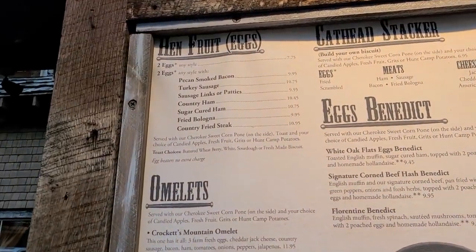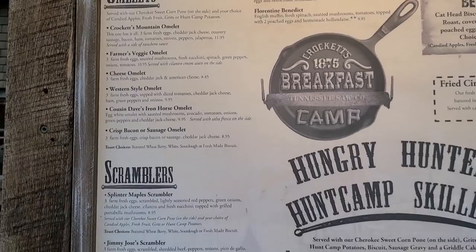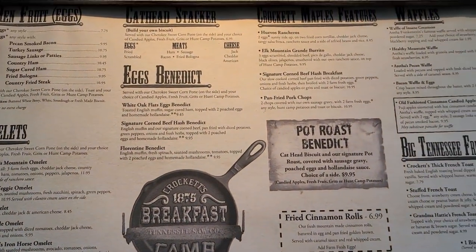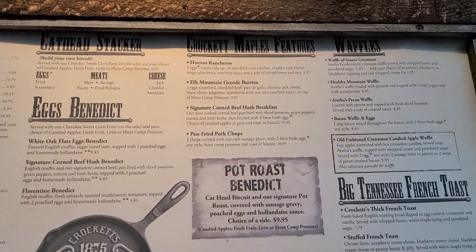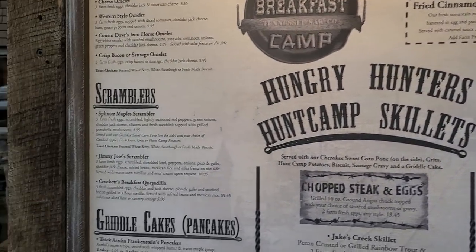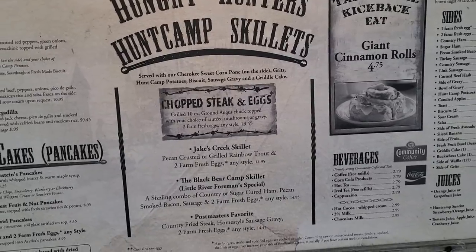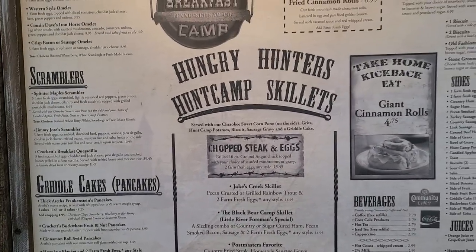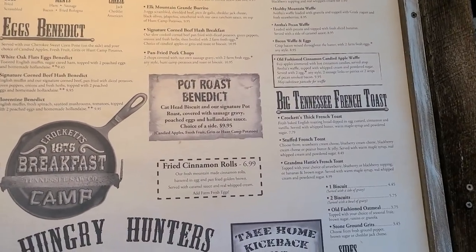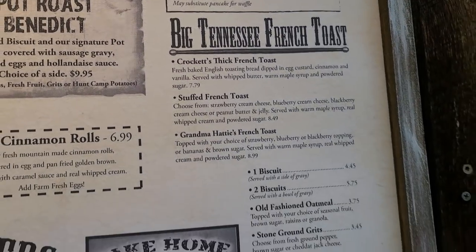Got their menu right out front, and you will likely, in most cases, especially if you come on the weekend, be waiting outside for a little bit. So they do have breakfast. They do have lunch items as well. And I think this is what I'm going to be going with here. Let's go in.